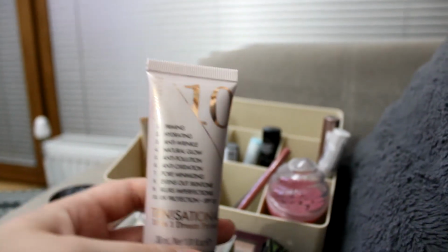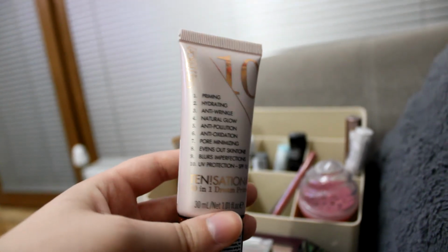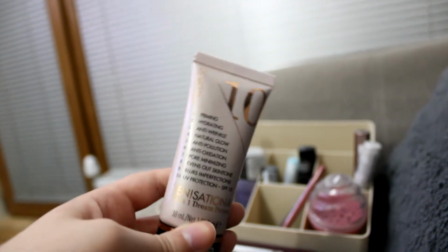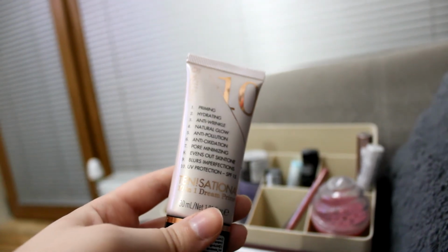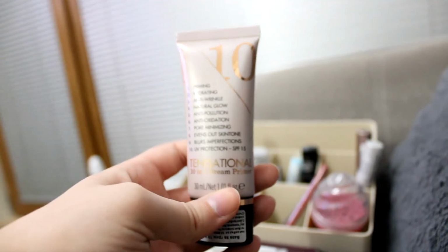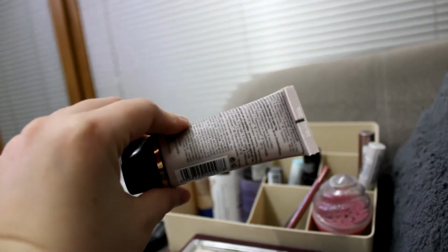Then I have this primer by Catrice. It is a very beautiful, very silky smooth primer. It has 10 functions in one. It is priming, hydrating, anti-wrinkle, anti-pollution and anti-oxidation. It minimizes pores, evens out the skin tone, blurs the imperfections, and has a UV protection of SPF 15. And it is very small, as you can see, but very beautiful.